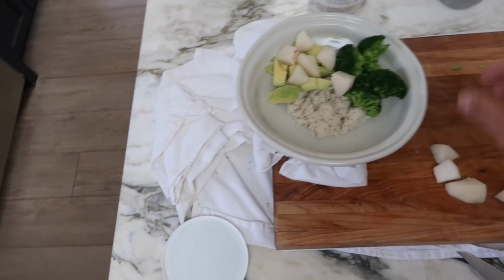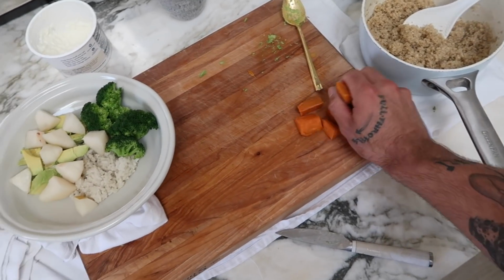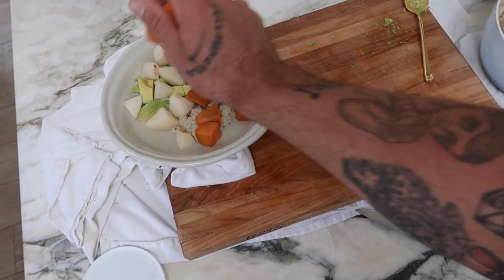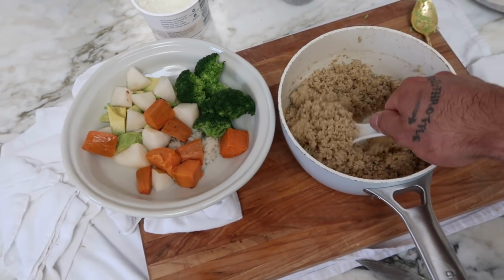Another day, another batch of fresh ingredients that Nate has prepped for his lunch and dinners today. Sweet potato, Asian pear, avocado, broccoli, we have brown rice and quinoa, and there you have it.